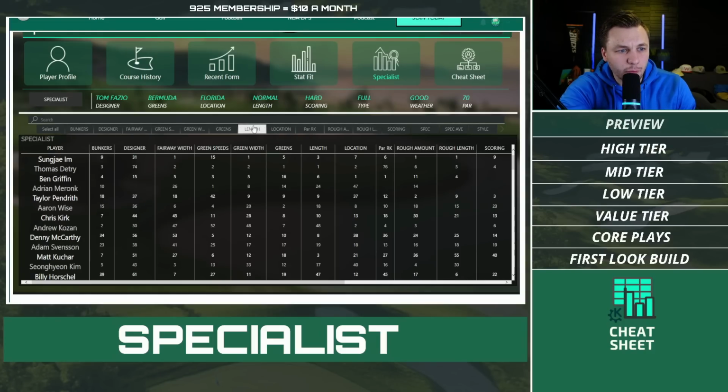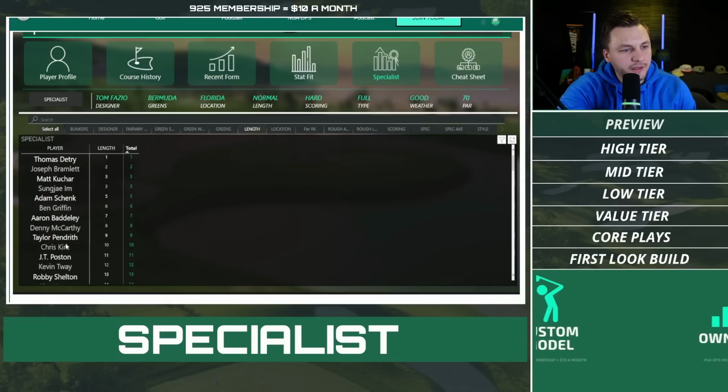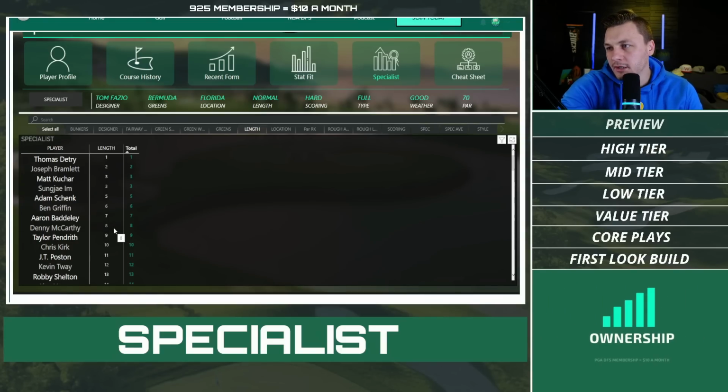And then let's just look at course length because it is a shorter track. Detry, Kuchar, obviously Kuchar, definitely a short course specialist. Aaron Baddeley as well. No shot. Denny McCarthy, Chris Kirk, no shock with those guys. Okay, they're not long hitters.